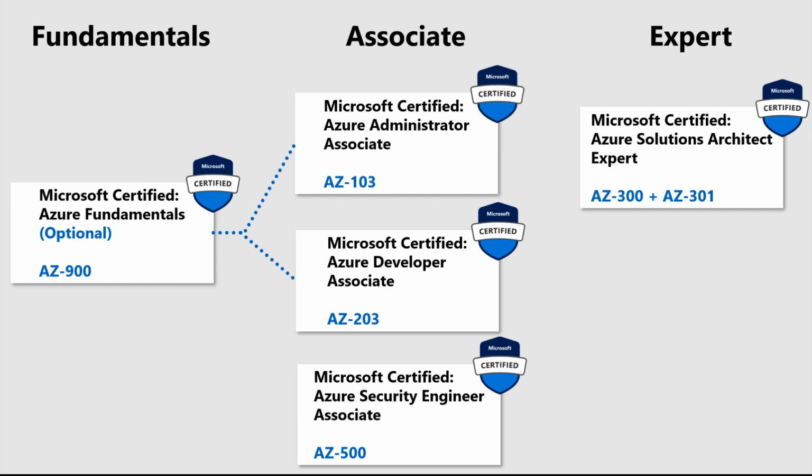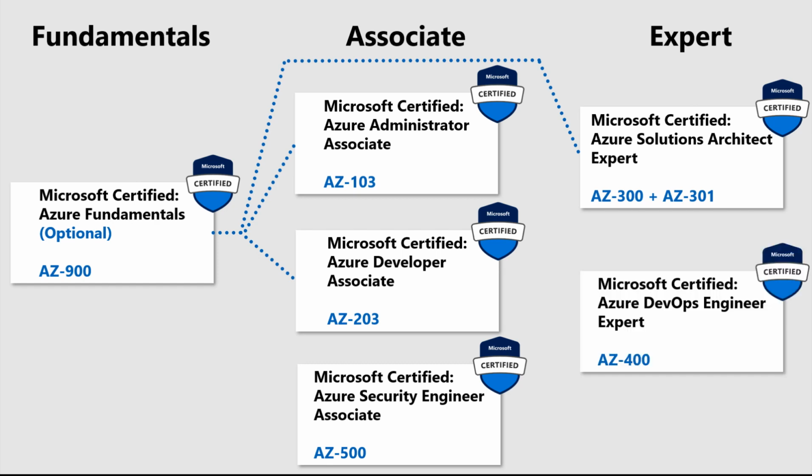With this expert level certification, you could do the fundamentals first and go straight to the expert level. There is actually no prerequisites on this exam. You can just sit both of them and get this certification. The next expert level is Microsoft Certified Azure DevOps Engineer. It's one exam, the AZ-400. With this exam, you have to sit either the Microsoft Certified Azure Administrator or the Microsoft Certified Azure Developer. This has to be done before you can gain this certification.